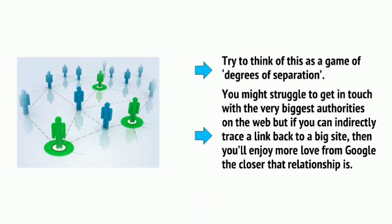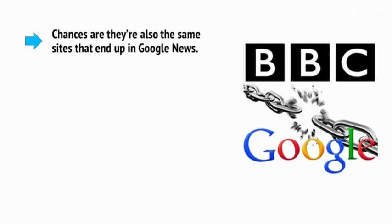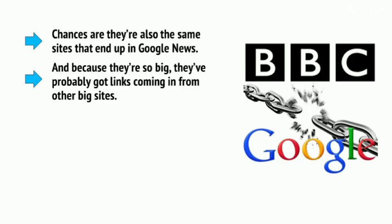You might struggle to get in touch with the very biggest authorities on the web, but if you can indirectly trace a link back to a big site, then you'll enjoy more love from Google the closer that relationship is. Chances are that you already know what the biggest sites in your niche are. These are the sites that are household names and that everyone goes to when they want information on your subject. Chances are they're also the same sites that end up in Google News. And because they're so big, they've probably got links coming in from other big sites.